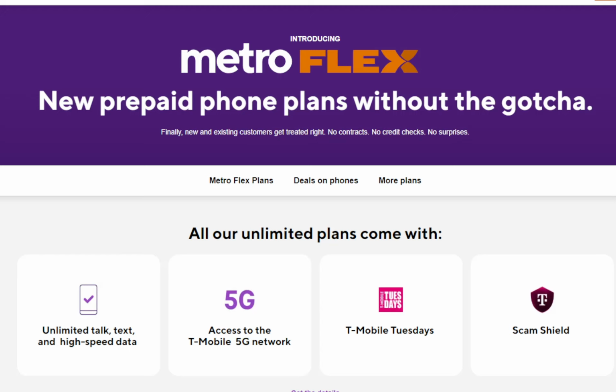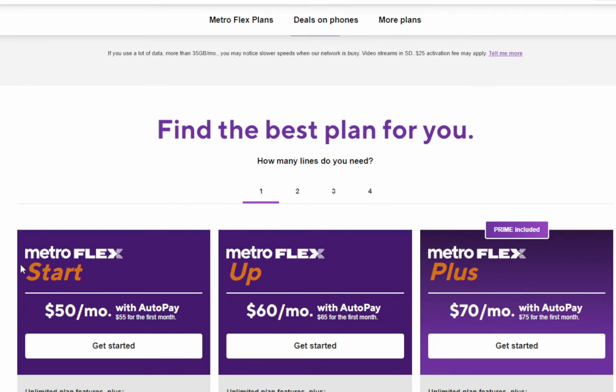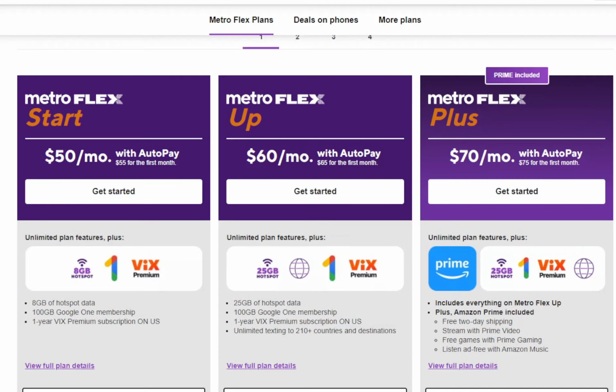So as a result, Metro's updated their plans. They're calling this the Metro Flex plans. Taking a quick look, we have 3 tiers, just like previous. The first plan is the Start plan. This is $50 a month with autopay, $55 for the first month because autopay wouldn't have kicked in yet. So it's a little bit more for the first month, it looks like. On this plan, you get 8 gigabytes of hotspot data, 100 gigabytes of Google One membership, and 1 year of VIX Premium subscription on us.